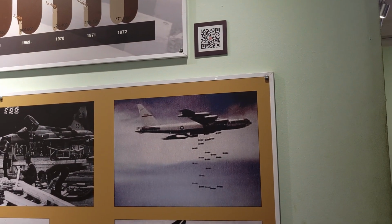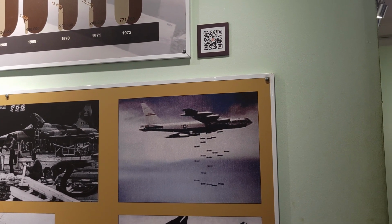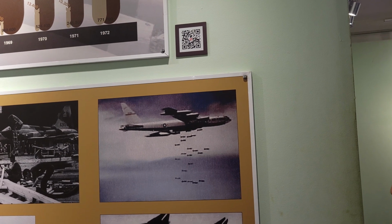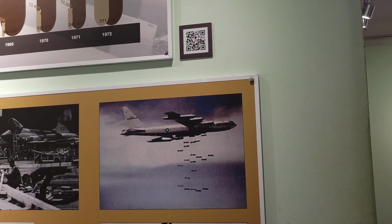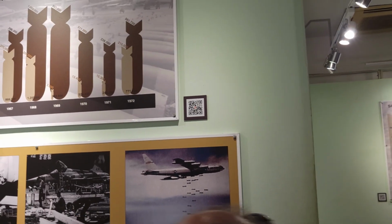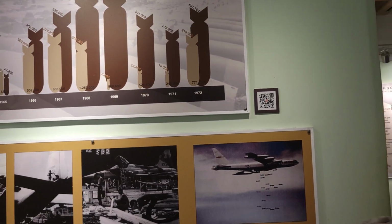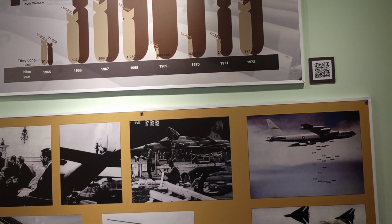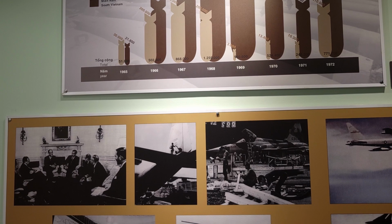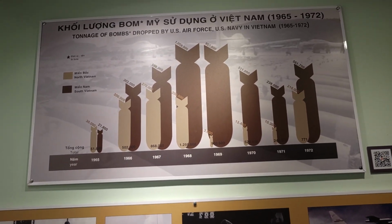There's the B-52. When I was in the Air Force, that was the plane I was on. But many years after this war, the B-52 was capable of carrying nuclear weapons along with hundreds of tons, sorry, of traditional ordnance.